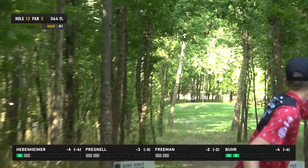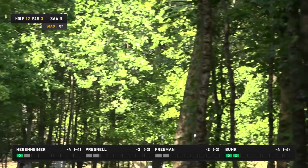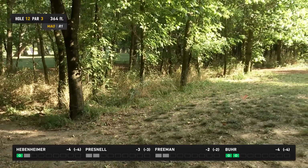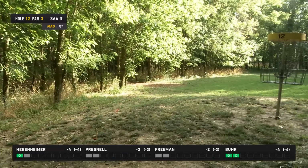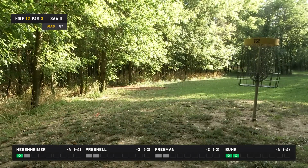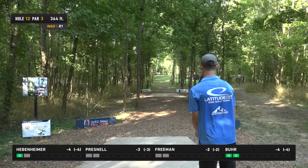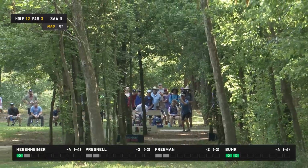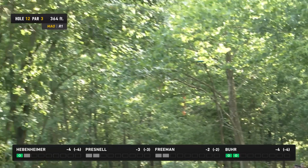Gannon going FX4 here. Yeah, and there's that kind of false mound in front of the basket that'll gather a lot of shots that are too low. Gannon, great rebound off the tree there. But yeah, like you said, this one is reachable with the mid-range for all these players, but it makes you throw a little bit harder than most players might like to out of this gap, so you'll see a lot of fairways here.